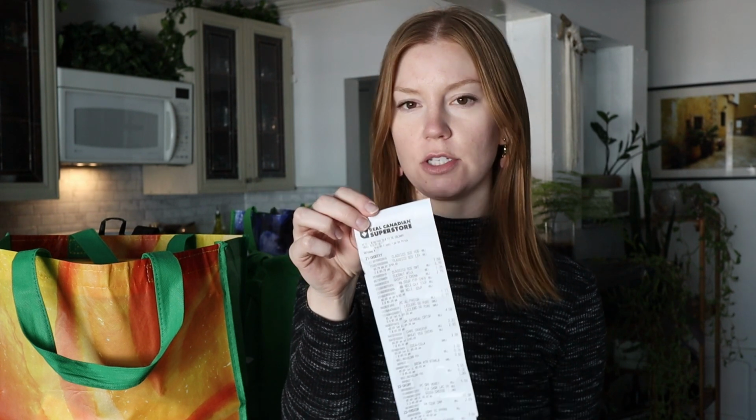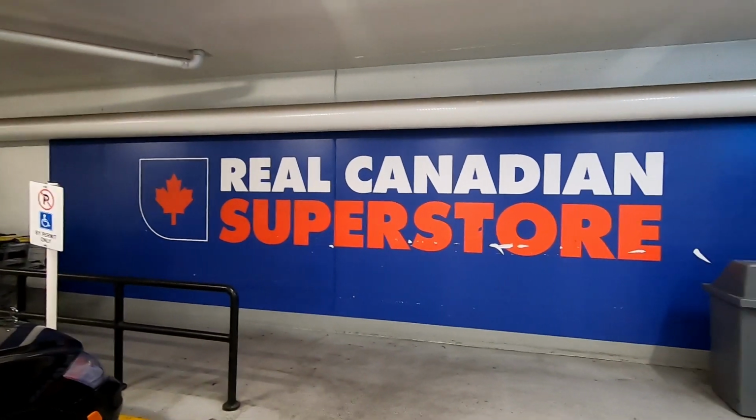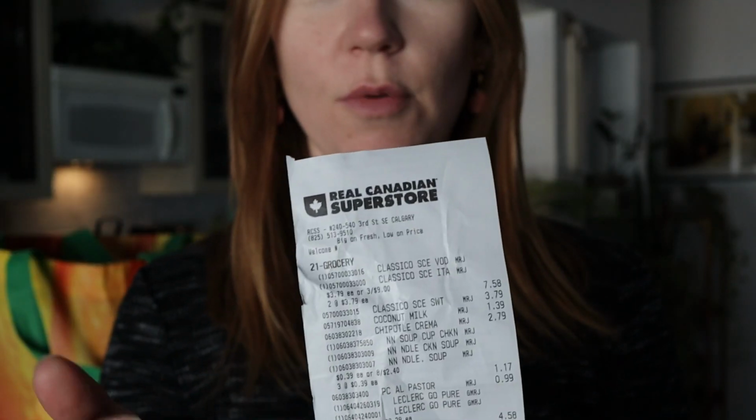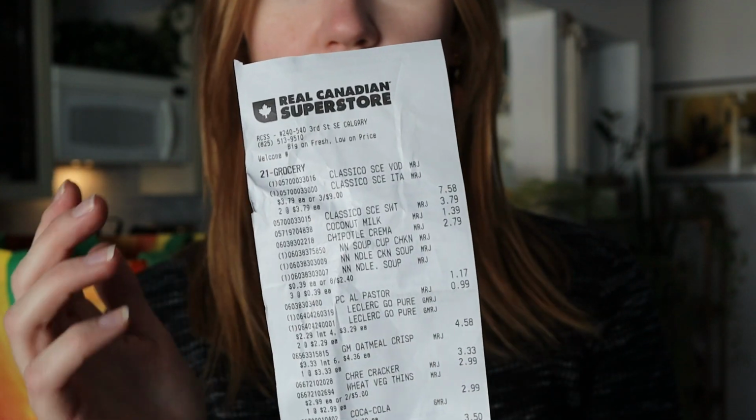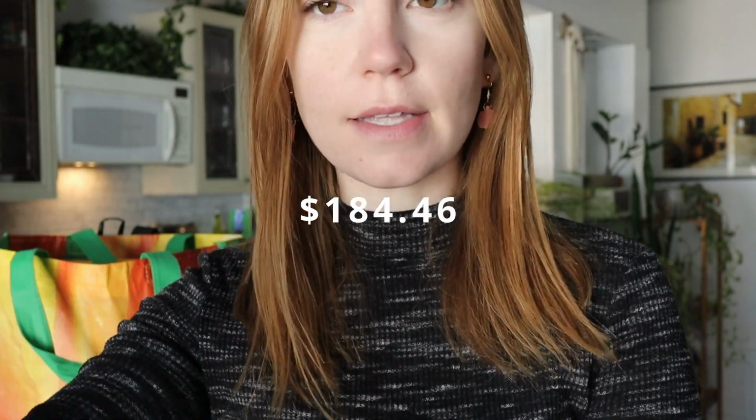So pretty long. This is like a standard weekly grocery shop, I guess you could say, or maybe every 2 weeks. We normally go to the Real Canadian Superstore. It's known for its deals, and you can also get a loyalty card, which gets you points, and then you can redeem it for free groceries. So the total for today's haul was $184.46. So I'm going to run through and show you guys how much food that gets you.